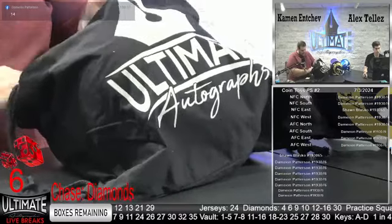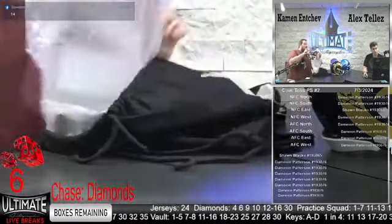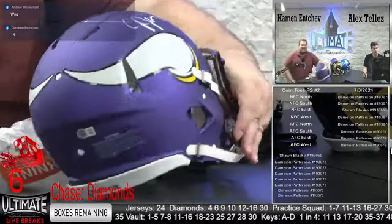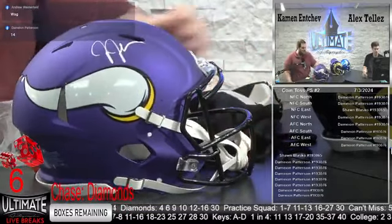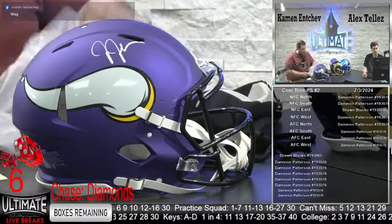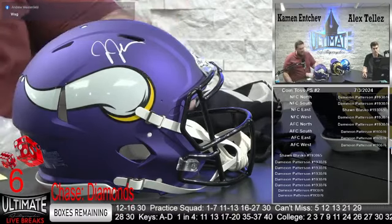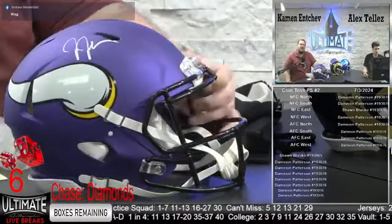It is a headliner. And this one matches the AP. Justin Jefferson. Jay Jettas, the speed authentic for the Vikings. Damian Patterson, beautiful hit right there on Jettas. That is JSA certified. Actually, no, excuse me, it's Beckett certified with the QR code. Justin Jefferson.